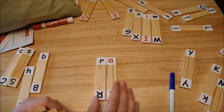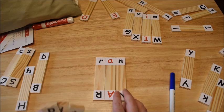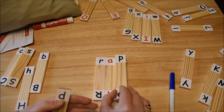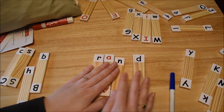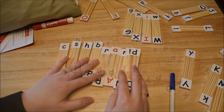Okay, you could also do it with ending sounds. So here I just picked a beginning. I have ra, and then you can put some ending sounds. So now I have ran, rat, rap, and rad. So anyways, you can mess around with it. Try different combinations. You can even do 4-letter words, 5-letter words, wherever your kids are working on.